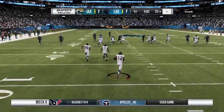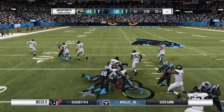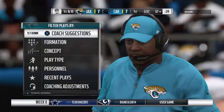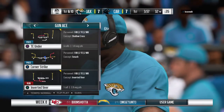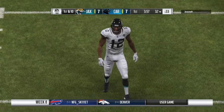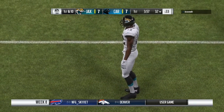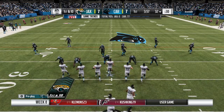Now D.D. Westbrook to return. Solid return, pretty good field position. They'll start at the 32-yard line. From the 32 now, here's first and 10.